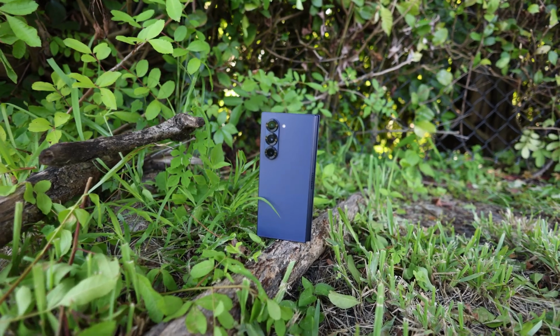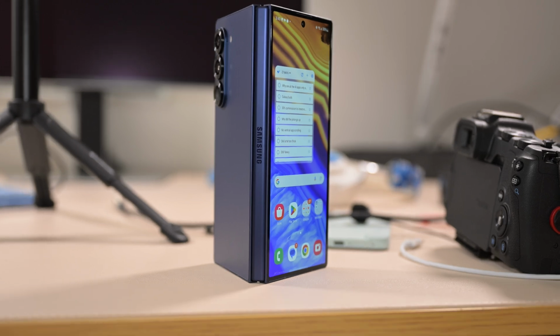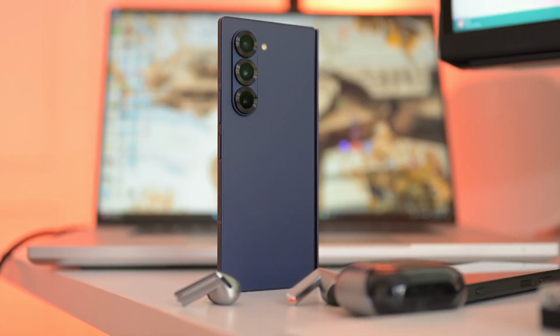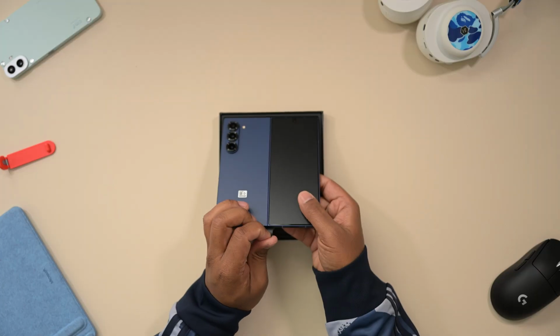So I spent 72 hours with the Galaxy Z Fold 6, and here are my thoughts. But first, let's talk about the new and noteworthy features, and on the surface there might not seem like much of them. This is an iterative update. Samsung's still the king of foldables right now.